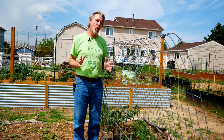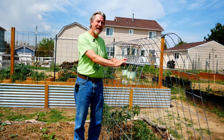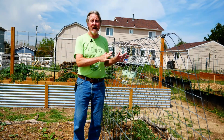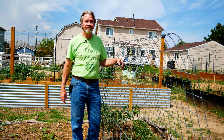That can support the weight of a lot of tomatoes, because if you're doing it right, your tomato plants are going to get 6, 8, even 10 feet tall, loaded with fruit. So give them the support that they need. And I have videos that show how I do this. There's lots of other information out there. Just do it. Give your tomato support.